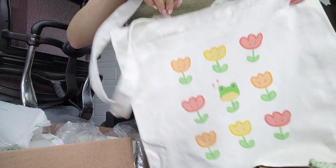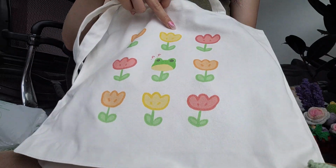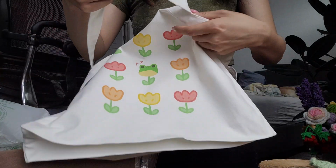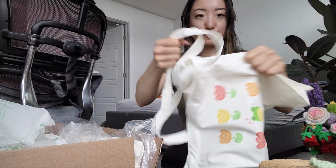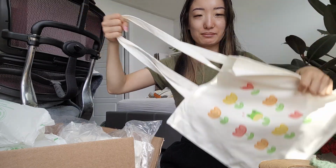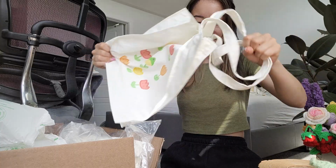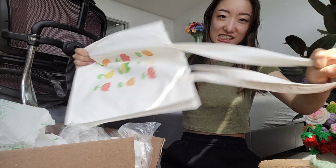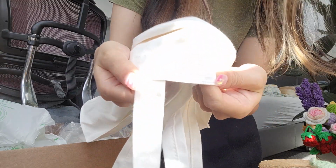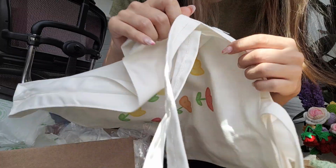Wow. Oh, here's a quality check. It's pretty good on not see-through at all, so that's good. It seems pretty sturdy. That made me kind of nervous, but actually it's really good. Okay, now let's do it for real. It seems good. There are like some threads coming out. Can you see that? But it seems pretty good.